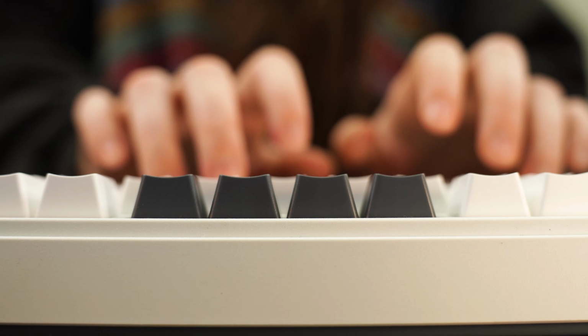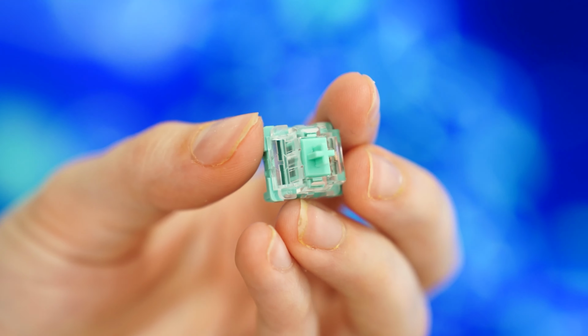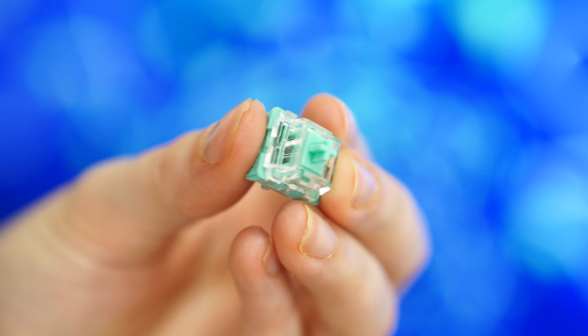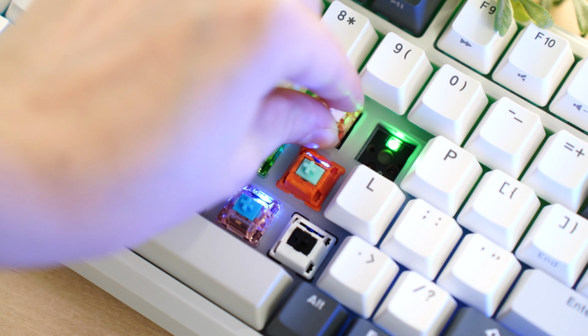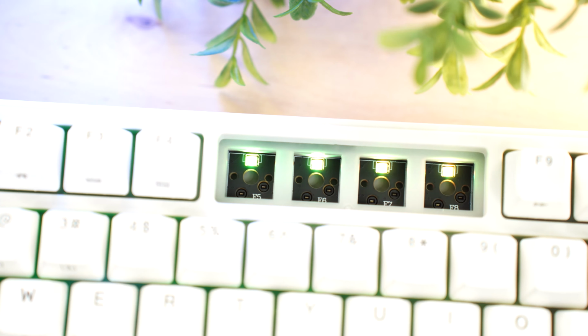This is the Sky Cyan switch, and to my knowledge, this is the only keyboard that this switch is in. This is a linear switch, it is factory lubed, and it sounds and feels really great. But if you happen to not like this switch, which I don't think is gonna happen, it's a really good switch that I think most people like, but if you happen to not like it or you just wanna swap in something else, well, this is fully hot swappable with 3 and 5 pin switches.